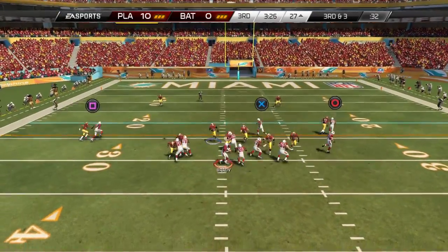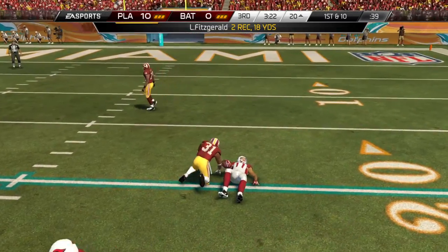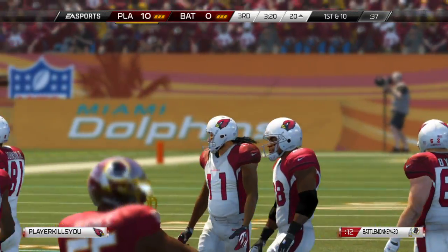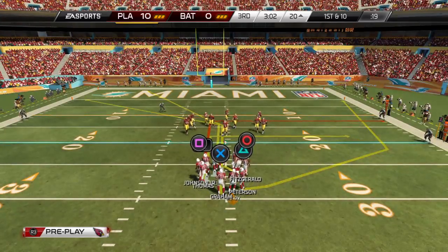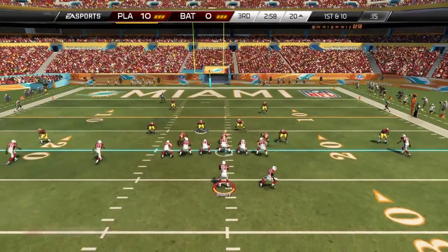Offense lines up here, challenging the defenders to the right side. Nice situation here for the offense. They're winning the football game. Now they're in the red zone. Let's see if they can come up with a play that fools the defense. Adrian Peterson is in the backfield.